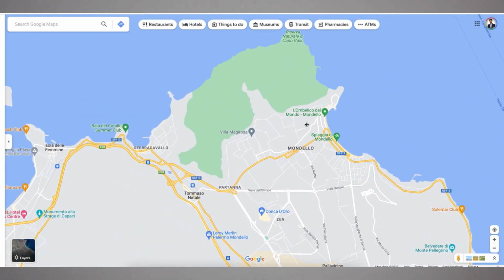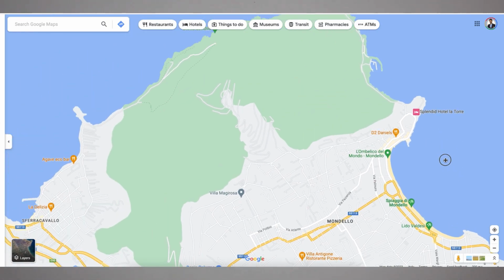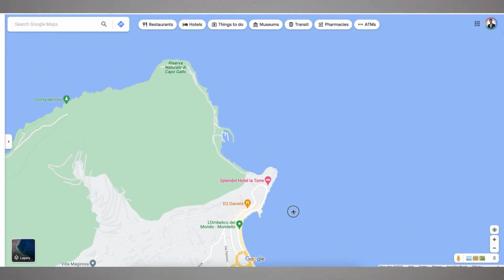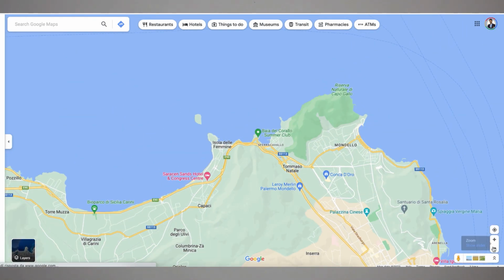The places I recommend are: first, Mondello. This is the most famous sandy beach in Palermo. Second, Addaura, a long rocky coast that connects downtown Palermo to Mondello. And third, Isola Delle Femmine, a little village just outside of Palermo. Cool, now let's see these places one by one.